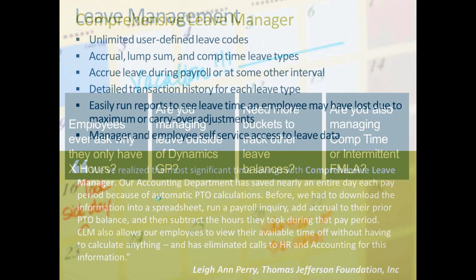One key point is you have detailed transaction history for each leave type, and we'll show you a screenshot of this. But it keeps all of that data so that you can easily answer that question of why is my balance only 8 hours of vacation time? You have all the history to show the employee. You can easily run reports to show leave time adjustments or anything that may have lost due to a maximum or a use it or lose it policy, which we call a carryover limit.